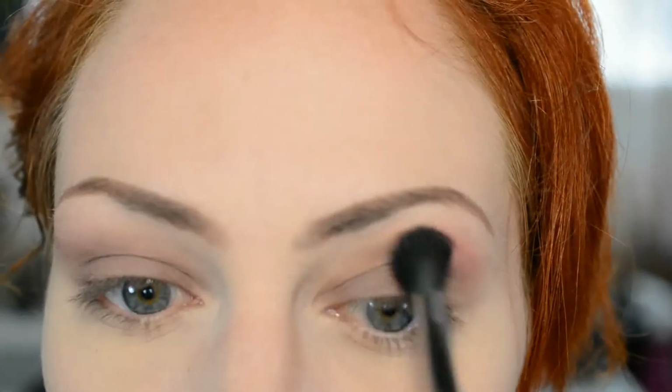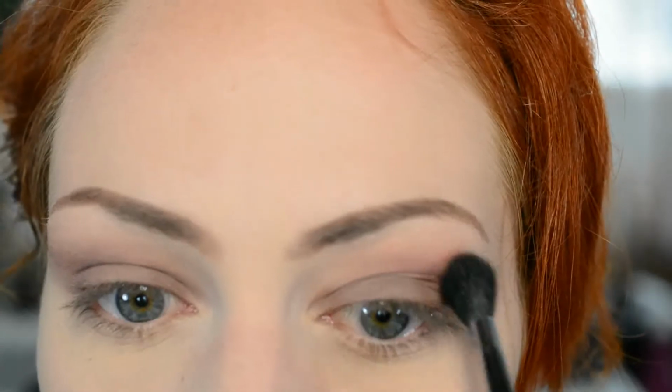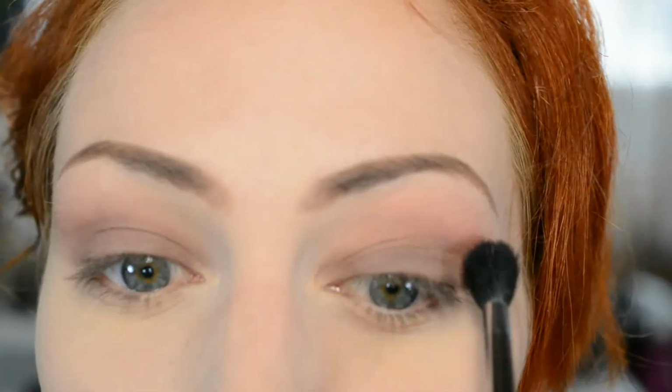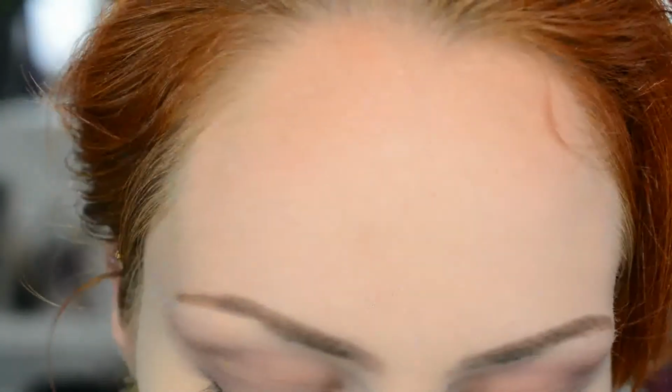In the end, I applied quite a lot because, contrary to what I was expecting, I really like this whole blushing eyes look. So yeah, it looks sort of cute, I guess. And nice for spring with pink color in it. So yeah, I just blended it a lot to make it look nice and soft.